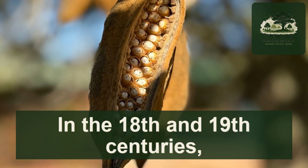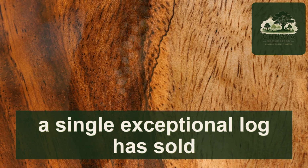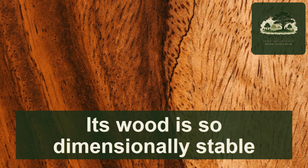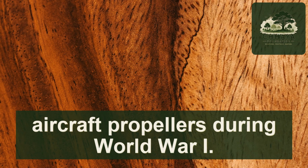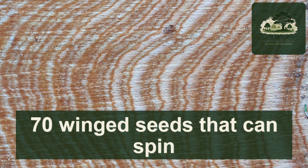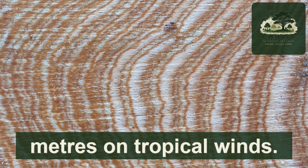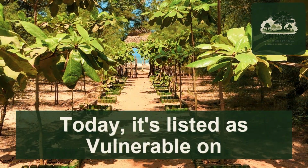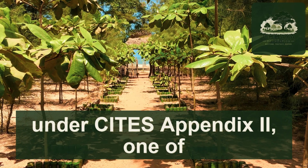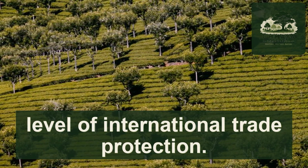In the 18th and 19th centuries, it was called green gold, and a single exceptional log has sold at auction for over $100,000. Its wood is so dimensionally stable that it was used to build aircraft propellers during World War I. Each fruit capsule releases 40 to 70 winged seeds that can spin through the air for over 100 meters on tropical winds. Today, it's listed as vulnerable on the IUCN Red List and regulated under CITES Appendix 2, one of very few timber species with that level of international trade protection.